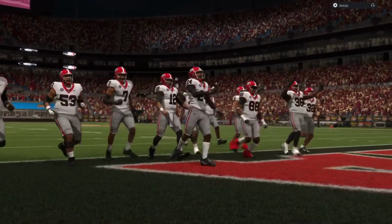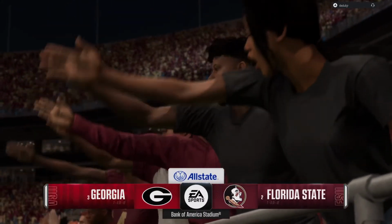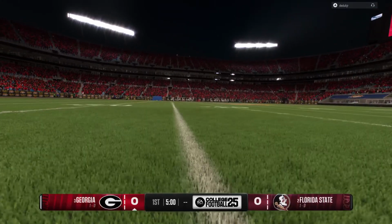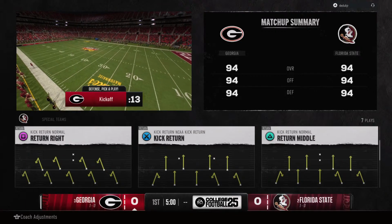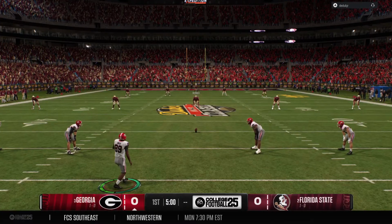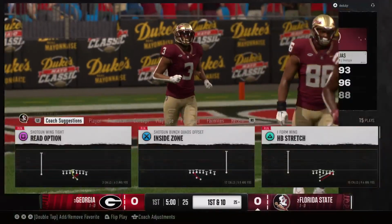I think we've talked long enough, Kirk. Let's get this game going. The Bulldogs will kick this deep to get us going. That one bounces through the end zone, so they'll start at the 25.